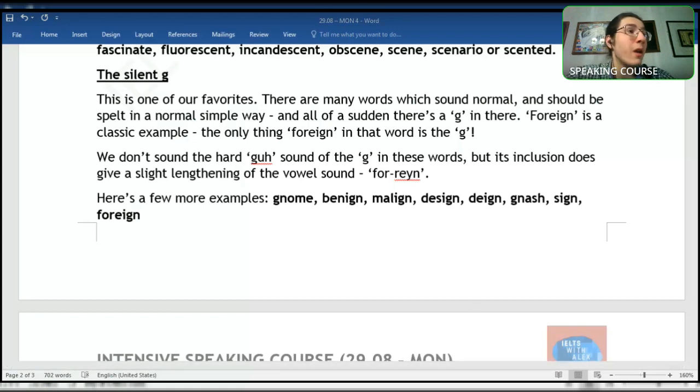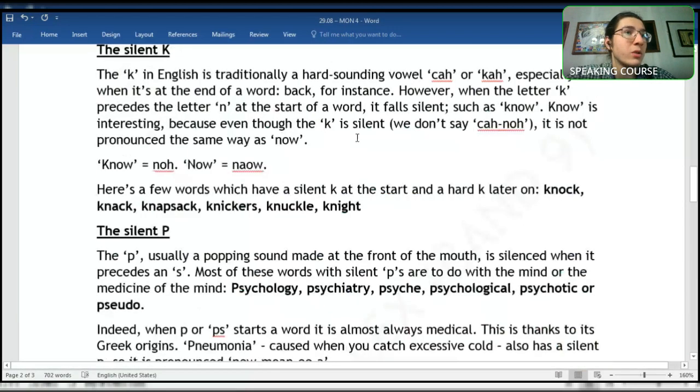Let's get to the feedback section for today's lesson. Let me scroll up to the vocab so that you guys can use the vocab.